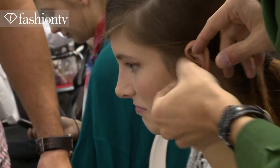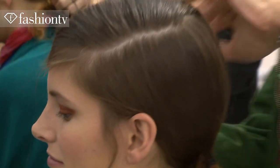It's kind of a Chloe girl, but in a boyish mode. Deep tight part, little wispy bits around there. Not rock and roll, but she's a little bit more sort of tougher.